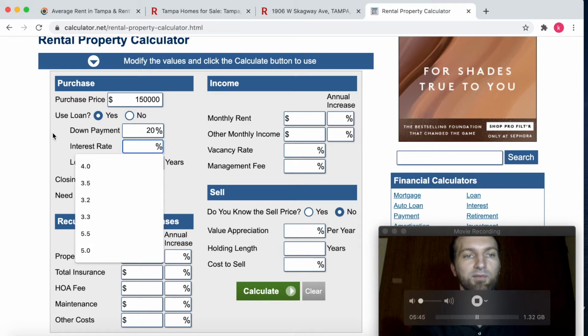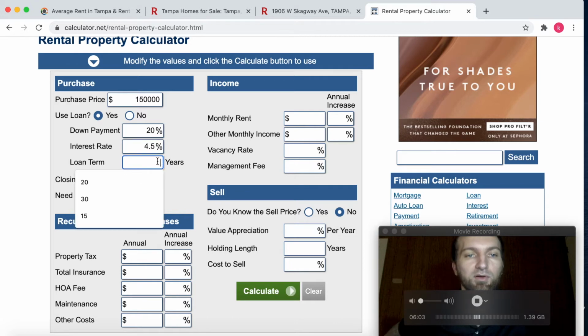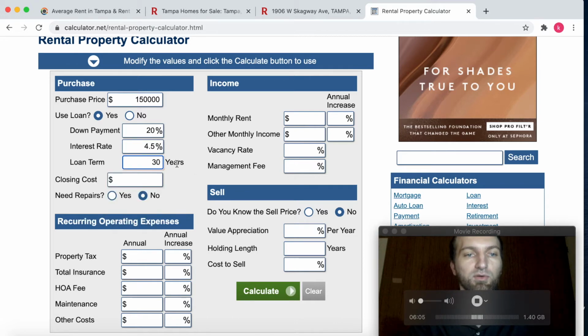So, 20% down, interest rate, you're gonna get about a 4 to 5. 4 is usually for the big ballers around town with the 850 credit scores, you know, crazy money in the bank. So we'll just go with a 4 or 5. And you want to extend that loan term out as far as you can because you're gonna be making passive income regardless.